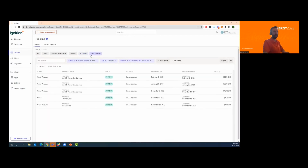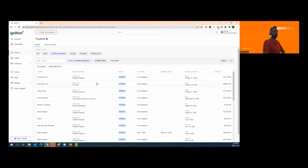Same idea for my soon-to-be expiring proposals. Here's where I'll see the ones that are set to expire soon, and I'll know that these are the guys that I need to re-engage with. And now let's take a look at all of the proposals that we sent out, but we're awaiting an acceptance. And same idea, we can see the name of the proposal, what client it pertains to. We can see the recent activity for this proposal, and then the expected revenue value as well. And then here I can see in aggregate all the expected revenue based on my yet to be accepted proposals.